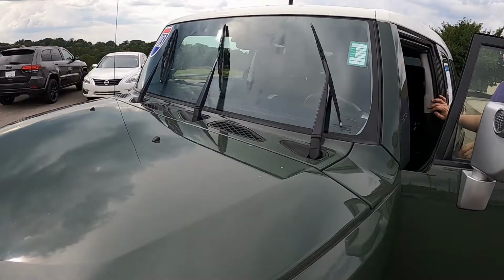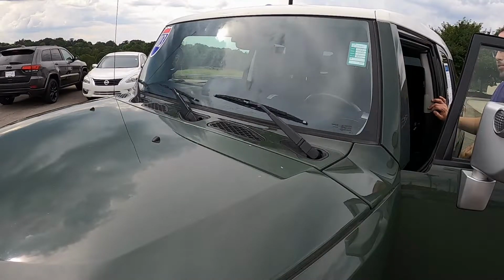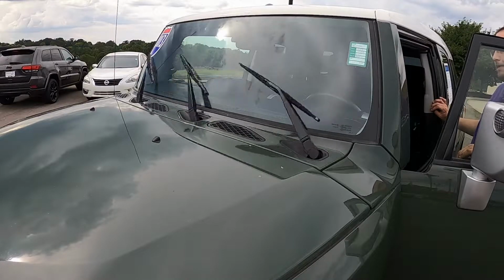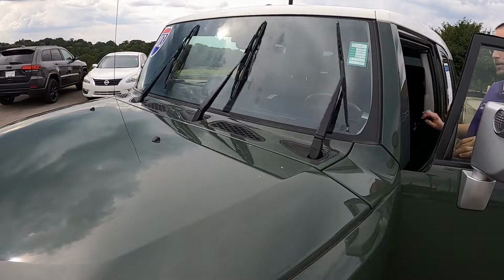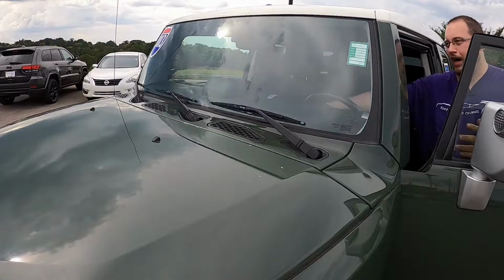And as you can see, if we turn them on, they all move in the exact same pattern that a 2 windshield wiper setup would, except you have 3. Very distinctive feature of this car, and this is something you almost never see on any vehicle. Still, to this day, even 2022, one of the coolest features on any car, I think anyway.